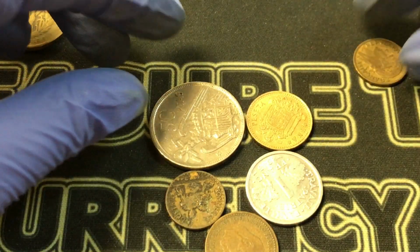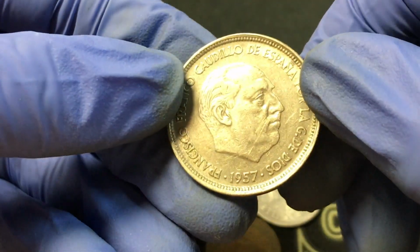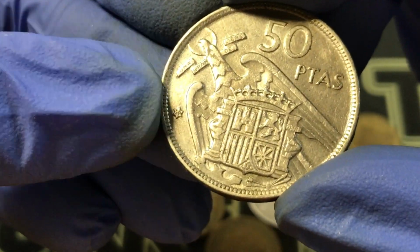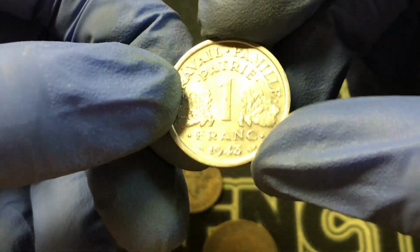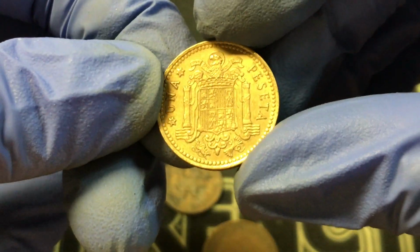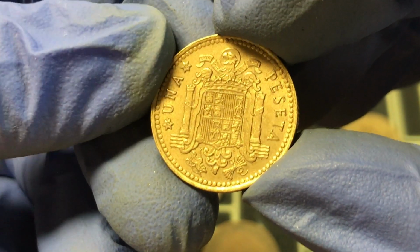After that, let's see what we've got here. First, we have a 50 peseta coin. Shame we couldn't turn this one in. Let's see if the star is there. Yeah, 1959. You can see that it's not the 57 it says on the front, but would have had a little bit of value last year. 1943, more Vichy French coinage. Then we have a una peseta coin, 1966, but it's actually 1969.